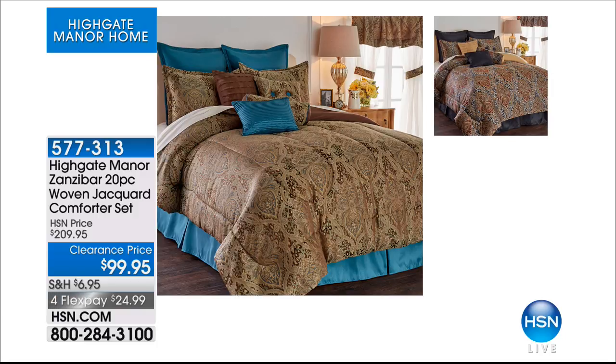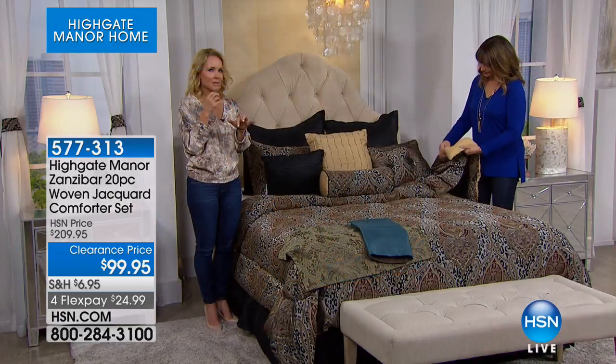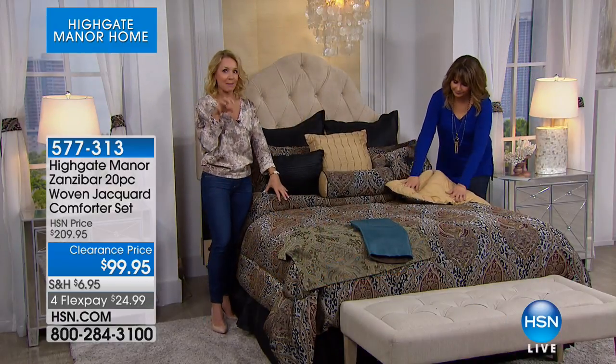You can also switch those around if you wanted, you know, the comforter is reversible as well, but you just have to decide. I'm very partial to that teal because in the teal comforter, there are a lot of greens and a lot of golds, and it's more of a cheetah, that kind of brown cheetah, whereas the black, it's that black cheetah.